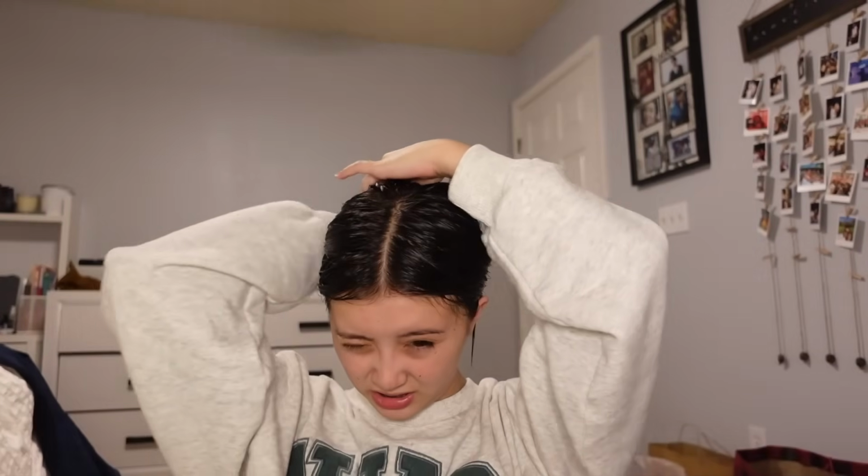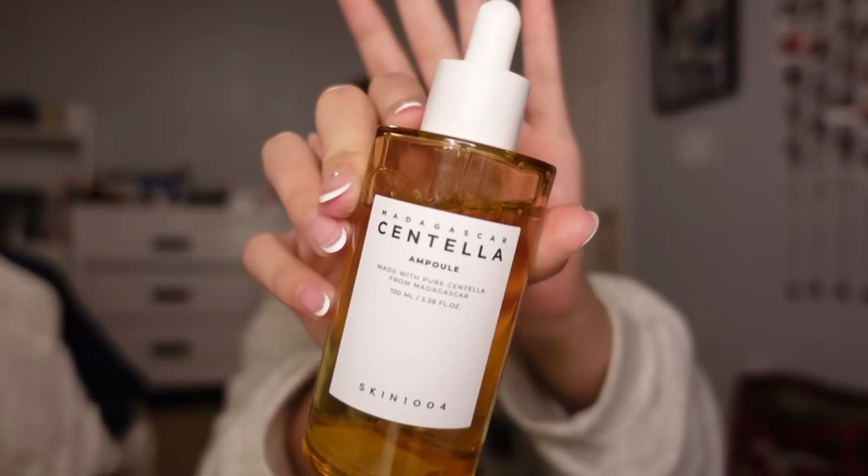Alright guys, hola hola. This is the only thing about having short layers. Claw clips aren't really that good, but anyway. Basically, for skincare today, I'm gonna be using a face mask, which is always embarrassing. First thing I'm going to do to prep my skin for the mask is this Centella Madagascar Ampoule. So I'm just doing a little bit of that to prep my skin.